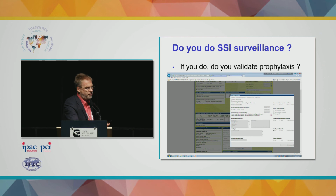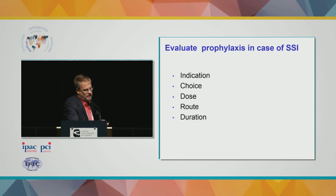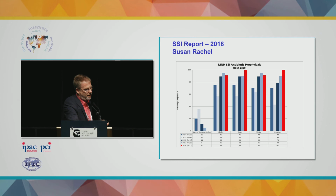And so for every surgical site infection, we look at that prophylaxis. Was it indicated? Was it the right choice, the right dose, the right timing, and the right duration, as for the other antibiotics? And this is the results of 5 years' worth of surgical site infection reports. This is another poster that will be presented by Susan Rachel on a specific aspect.